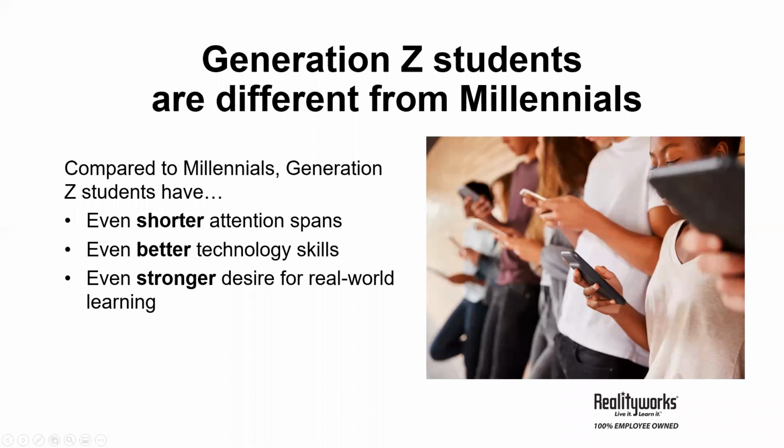Now, again, these students are different than millennials. Compared to millennials, Generation Z students have even shorter attention spans. They have even better technology skills, and they have an even stronger desire for real world learning. They read less than 20% of text. These are students who are accustomed to immediate feedback. Again, there's that word relevance. More than ever before, these students want to see the relevancy of what they're learning.